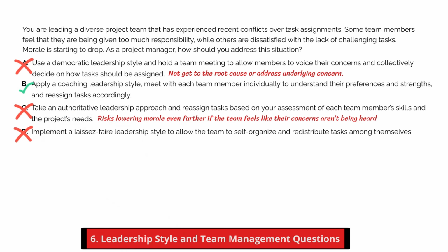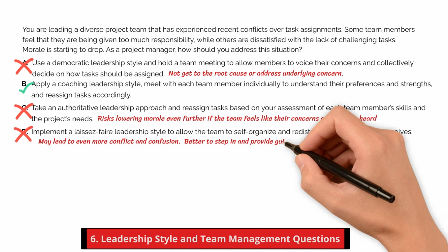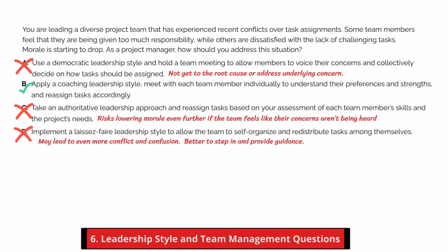Choice D is incorrect. Laissez-faire leadership, where you let the team sort it out themselves, could lead to even more conflict and confusion. It's better to step in and provide guidance rather than leaving the team to fend for themselves. Okay, let's move on if you are ready.